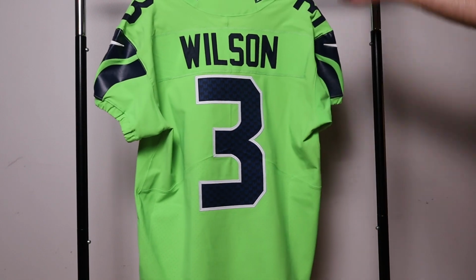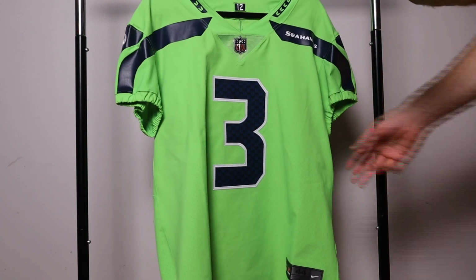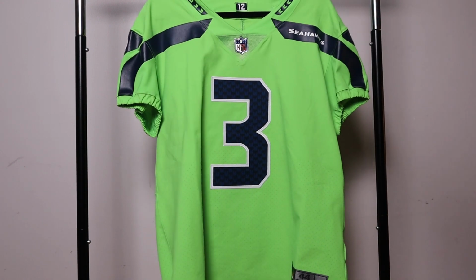So it is kind of cool. Like I like these a lot. I like the way they fit. I like the shorter sleeves, the wider neck, the shorter body. I like the perforation in it. I think it looks much better. And like the standard Nike Elites look kind of cheesy, in my opinion.